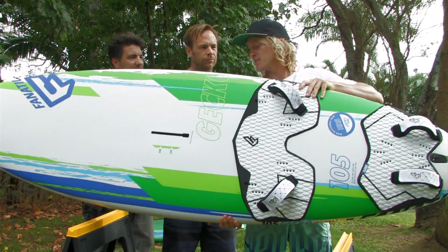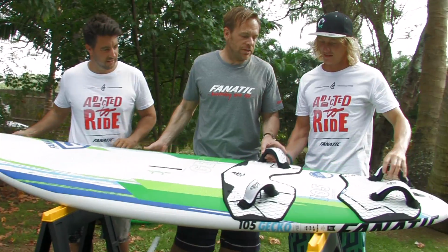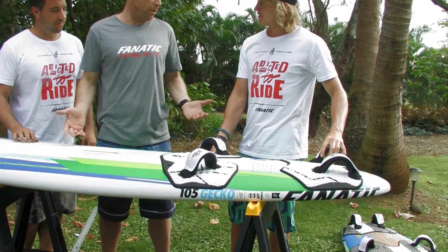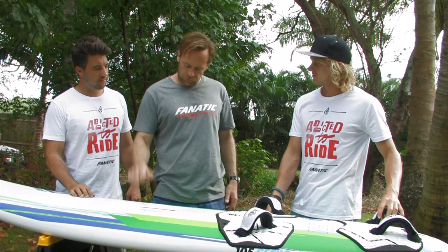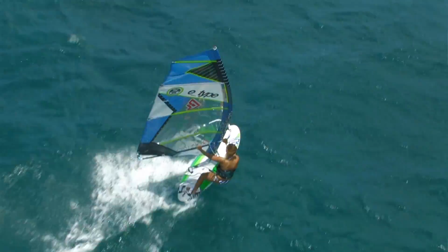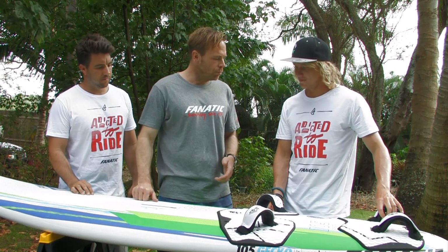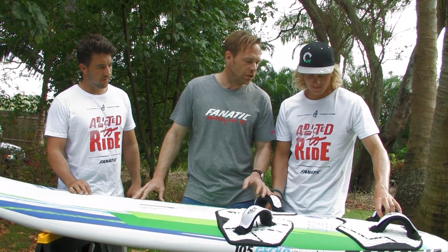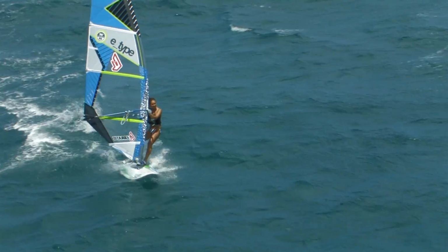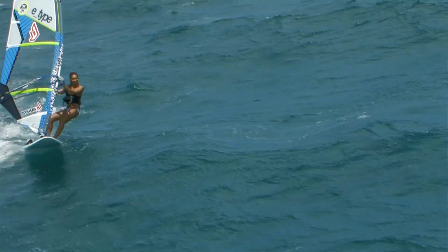Whoa, that's actually pretty light. What's going on there? Well, this is our famous HRS construction. If you really look for the best value for money in the market, this is your deal here. Same shape as the other ones, just a little different construction, higher glass content, super strong. That's why it's the name HRS. This gets used a lot in windsurf centers and places where the boards really need to be able to take a beating.